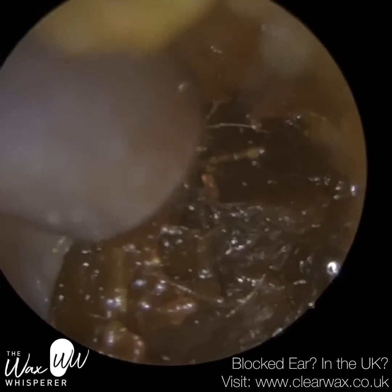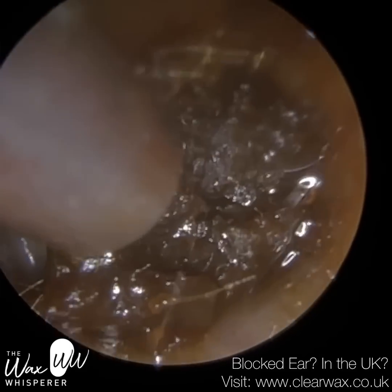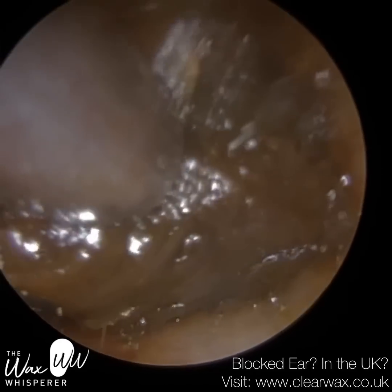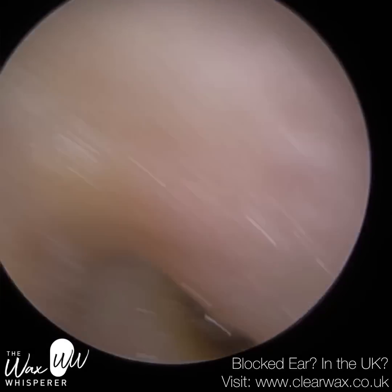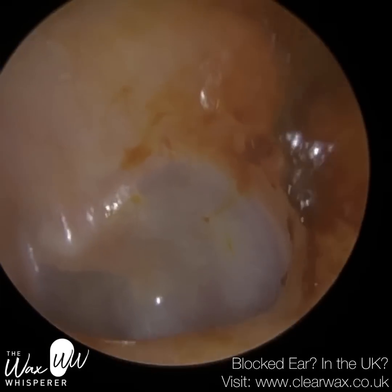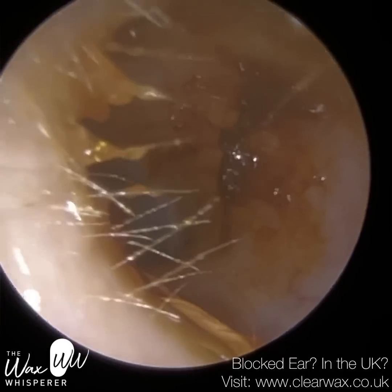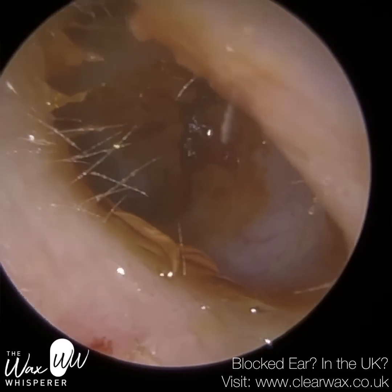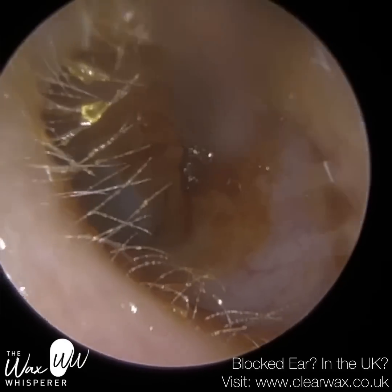It's not completely loose and liquid state. And at the end, I'm going to show a still image where you see the wax on a tissue. And when you compare it against the table and the graphics I produced last week to differentiate the different types of wax, the best description is soft blobs, but with clear-cut edges. And you'll see that in the still image at the end.